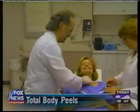Well, the first thing we do, and people ask us all the time, who's a good candidate for this peel? Anyone who's had any degree of sun damage, if you've had some bad sunburns as a child, you can benefit from this peel. Now, what are you applying here at the moment?